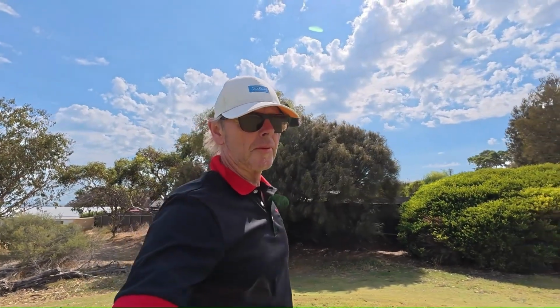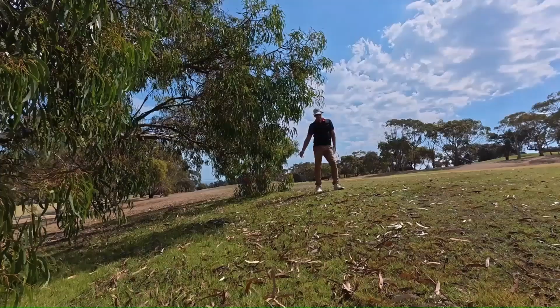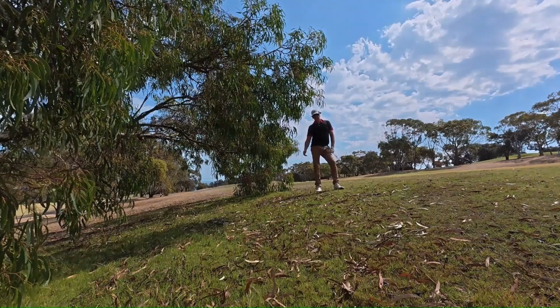Not sure how that's ended up. It flew the fairway bunkers, but I don't know whether it hung onto the right edge of the fairway. Let's get up there and have a look. So my tee shot's finished in the right rough here.